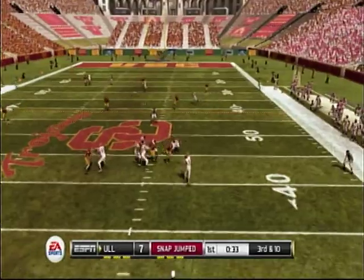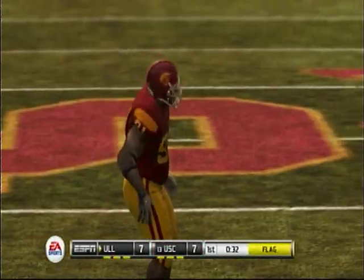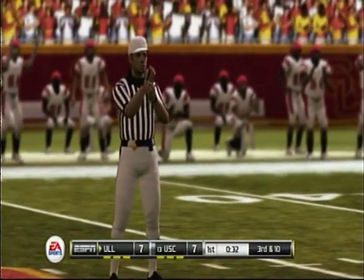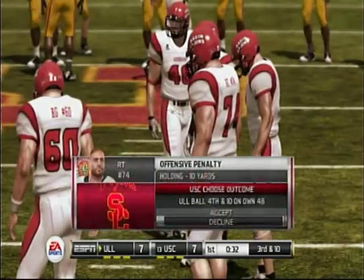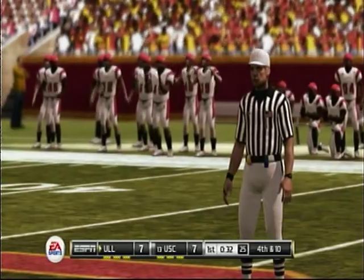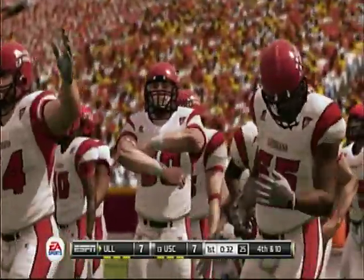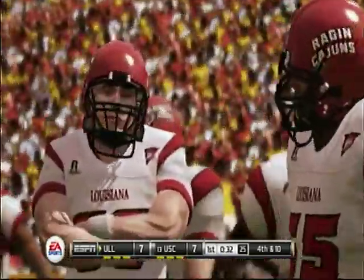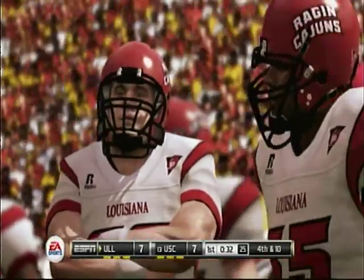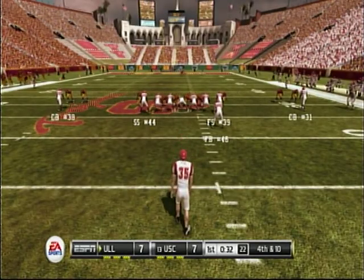Drops back to pass. He got a lot of jersey on that play. Not too much argument about this call. Holding on the offense. Boy, would he like to have that one back. Yeah, you're right. This offense relies so much on timing. And as you saw there, when their timing gets knocked off, they have a tough time connecting on plays like this. Fourth down. They come out in a punt formation.